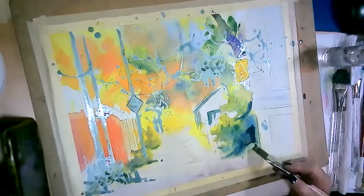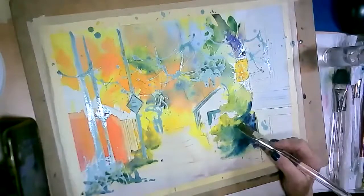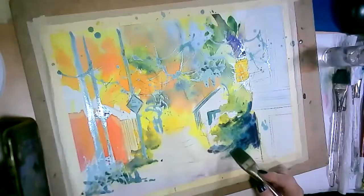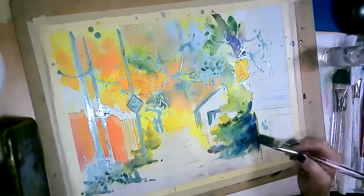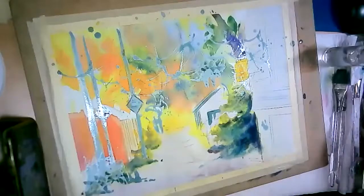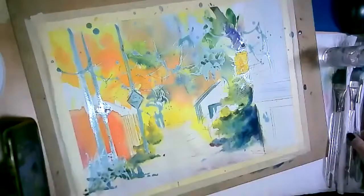And some of that bright violet in here is going to start to give me some shadow pattern. This is quite wet, folks. Let that dry down. Go back up here though.